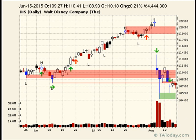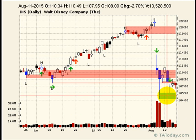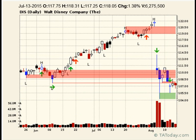Let's see if it develops farther. It doesn't have to come down there and test it. That's what you're looking for. But like any other trade, you monitor, you wait, and you pounce when it's time. Let's see if it develops this next week.